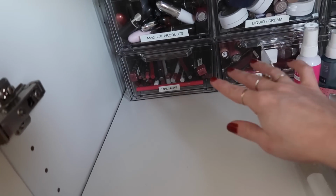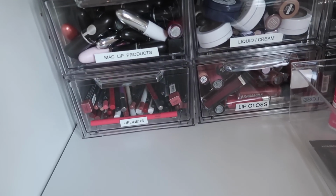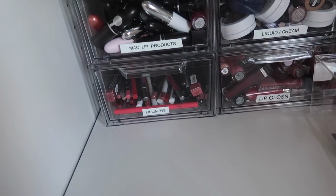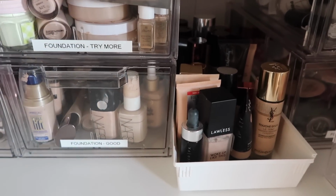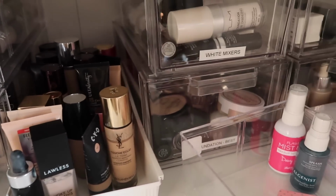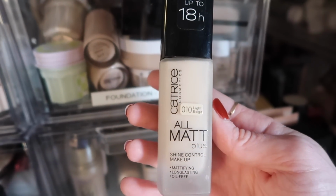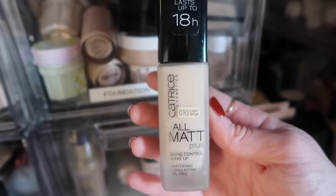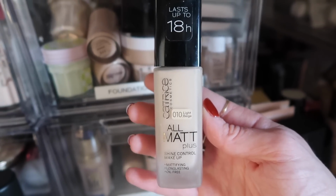Okay, I might need to pick out a lip shade afterwards because I'm not quite sure what outfit I'm going to be going with today, so I think I'm going to come back to the lips. I recently did a foundation declutter and foundation reorganize kind of thing, so I'm not going to show you all in here because I went through that video. I just found this Catrice one in my try more bin, so I think we're gonna try this one some more. I might mix in something to give it a little bit more glow or something, but I do want to try this one again.